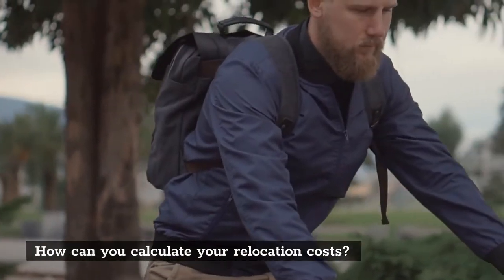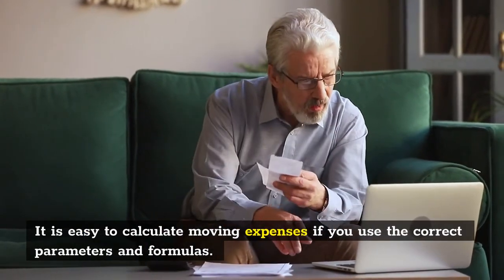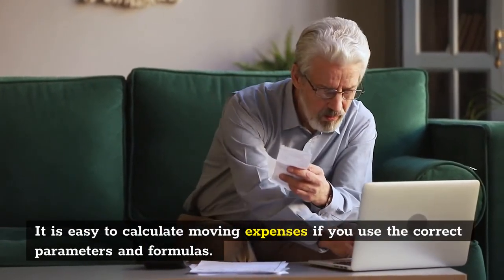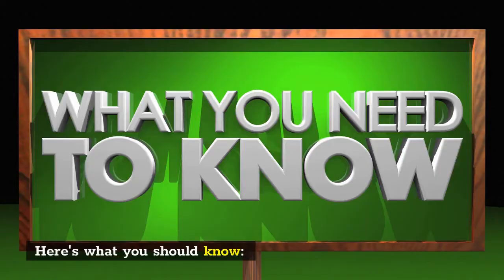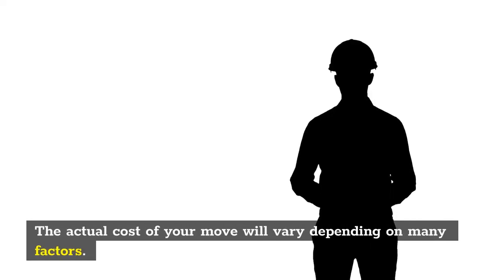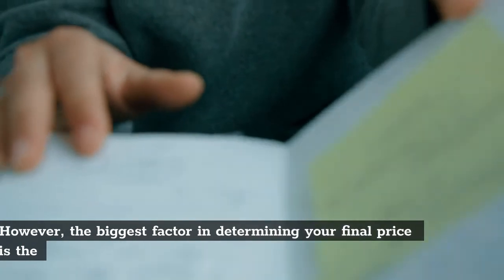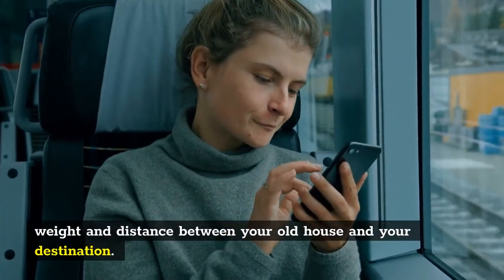How can you calculate your relocation costs? It is easy to calculate moving expenses if you use the correct parameters and formulas. Here's what you should know. How to calculate moving costs. The actual cost of your move will vary depending on many factors. However, the biggest factor in determining your final price is the weight and distance between your old house and your destination.